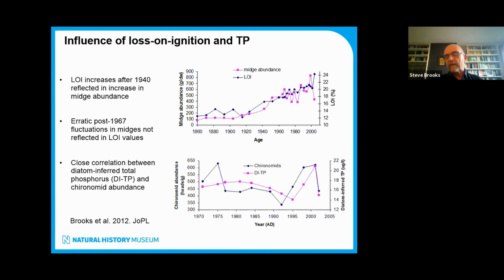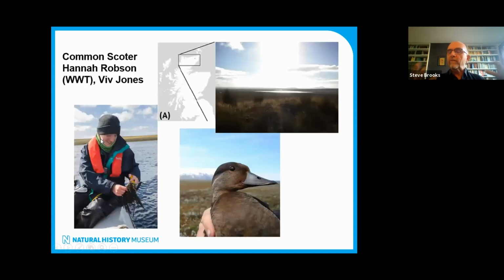Now, I was hoping that I'd be able to link these changes with perhaps changes in rainfall, or as I mentioned, the North Atlantic oscillation, but I couldn't find any significant relationship. So that question's still hanging. But this interested me in looking at how midges could further look into bird conservation questions.